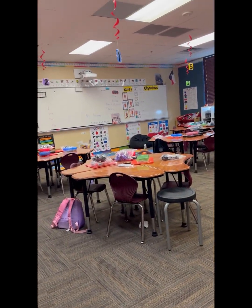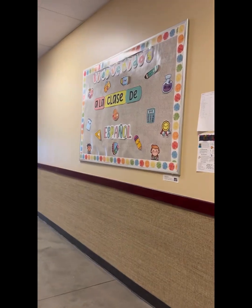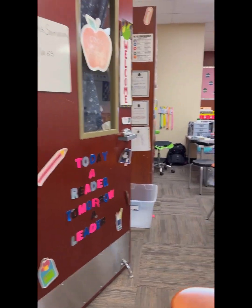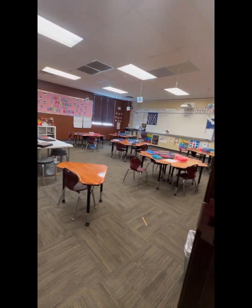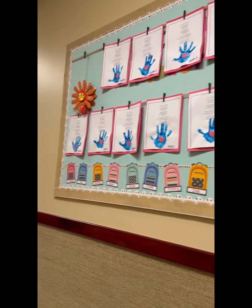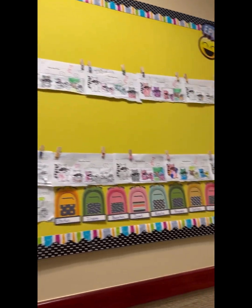This is the classroom for the grade 1. So this is their hallway going to grade 2. This is the partner of grade 1 Spanish class. You can see their achievements for students' outputs. They are displayed outside the hallway.